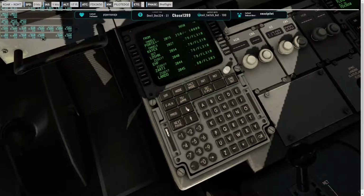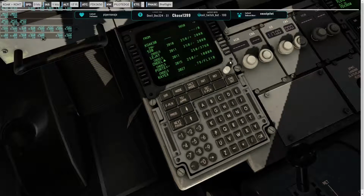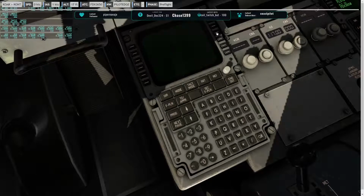Clear that out. Olympia Tower, 28 Echo, 3 mile final. 28 Echo, runway 17, cleared for the option, and on the go, make left closed traffic, report midfield each time. Cleared for the option, 17, left closed traffic, report midfield, 28 Echo.